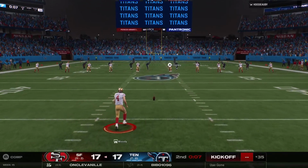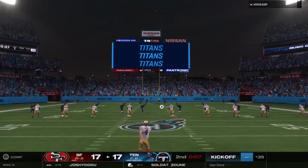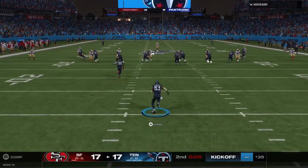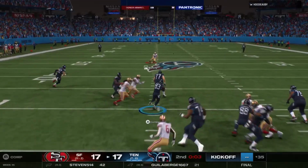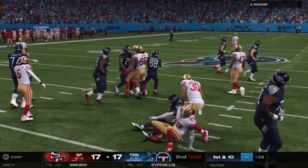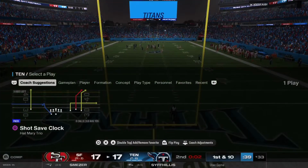So, a new ball game. We are all tied. Final moments of this first half as the kick's away. Very good kickoff. Returnable from the 4. Good return here. Brings it up to the 33-yard line.